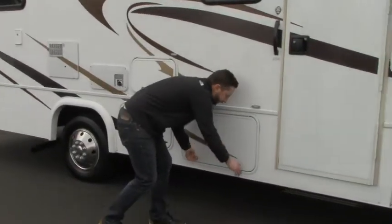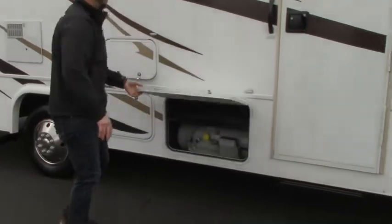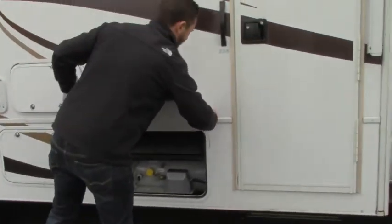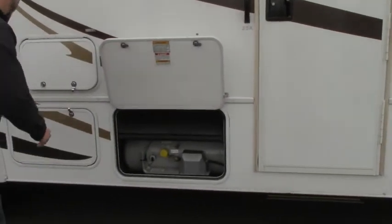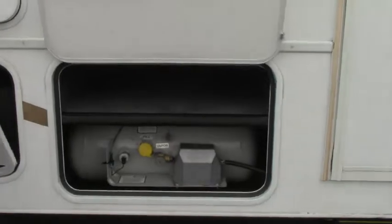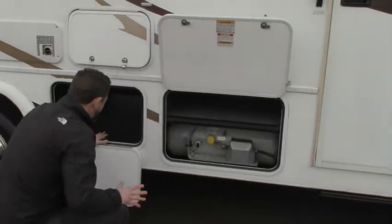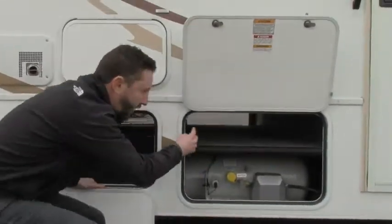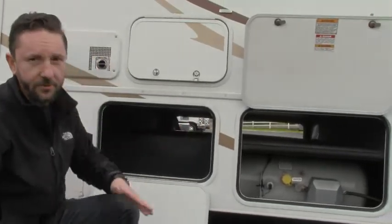Now, this coach, for being a smaller Class C, really does a very nice job of giving you some extra storage. So I'm going to start opening up some of these bins. We've got our propane fill right there on the front one. And what is really kind of cool about these, when I left the cabinet bins open on the other side, we have full pass-throughs on here.